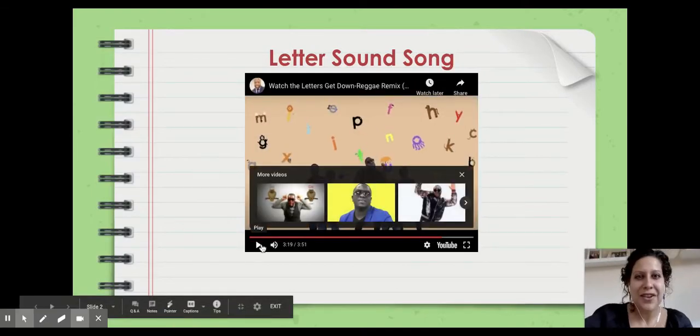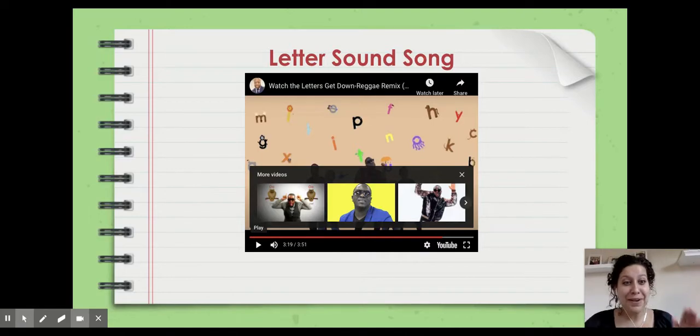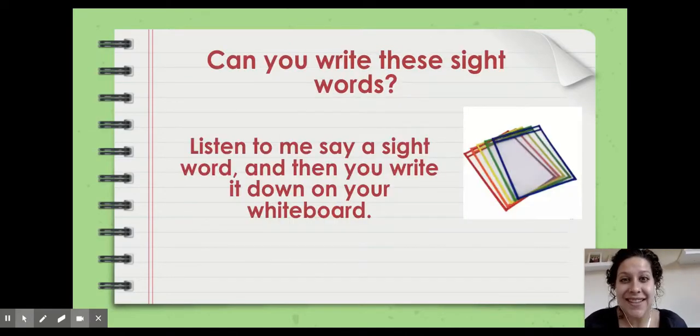All right, friends. I hope you were able to dance and practice saying our letter sounds. Now we're going to practice our sight words for this week. So I'm going to say a sight word. I want you to use your whiteboard and whiteboard marker to write the sight word. You can pause the video after I say the sight word.